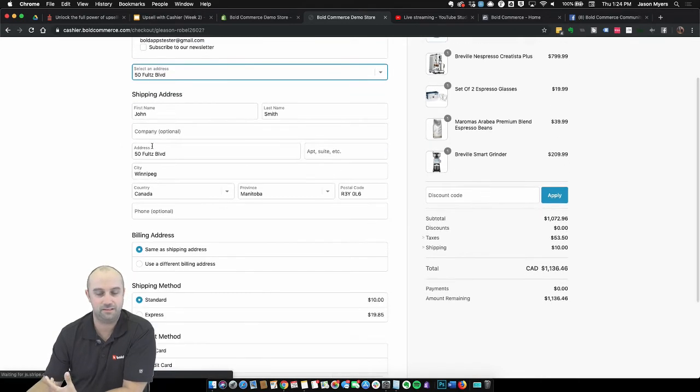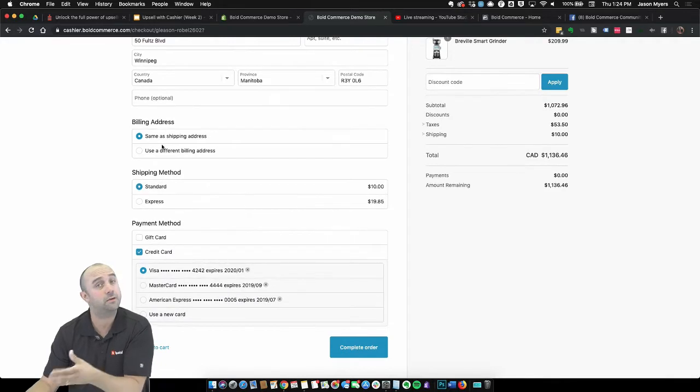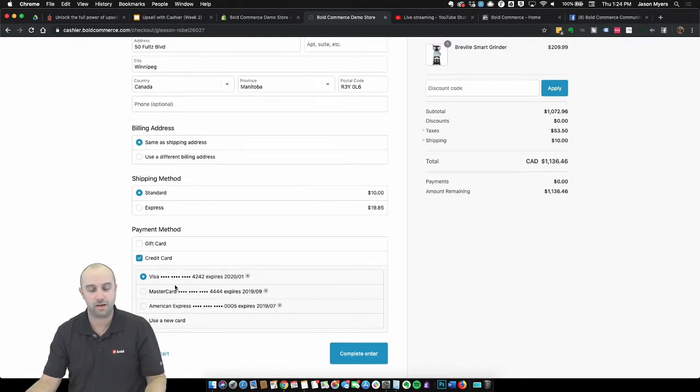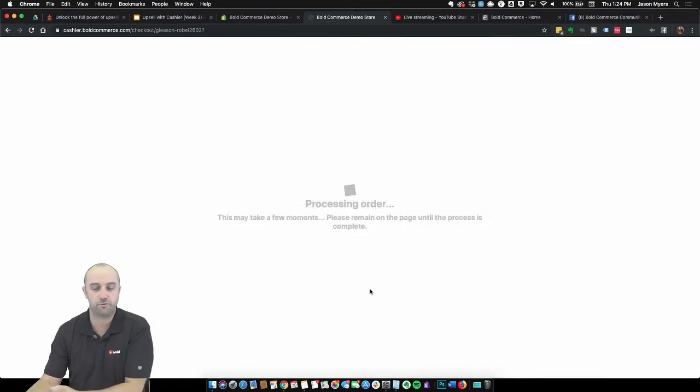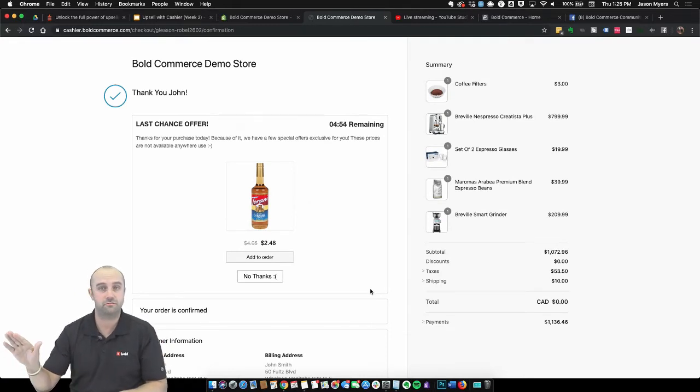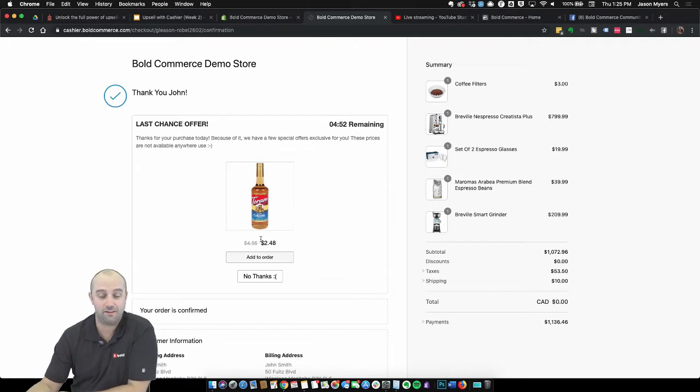I have a demo account that I'm logged in as, and because I'm a customer in the store, one of the things Cashier does is stored accounts, so customers can save a credit card. I'm going to just use one of my existing credit cards here, place the order, and now the order is in. It's done. If I walk away right now, this order is generated, but I have a last second offer here to add some coffee flavor caramel syrup for 50% off.